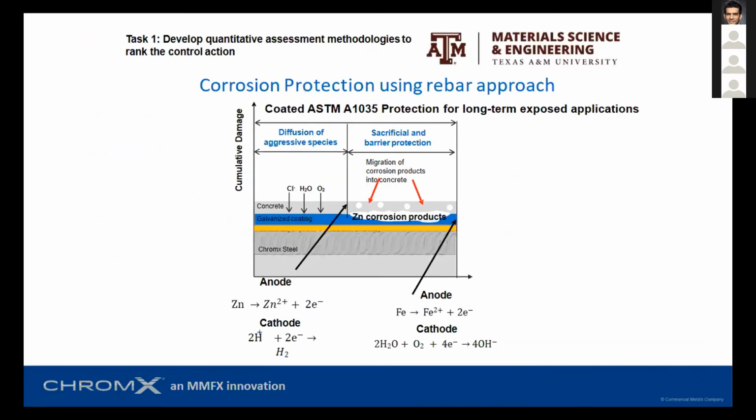So based on the presentations of yesterday from Dr. Homero, and based on what Mike presented to you today, I'm not introducing anything new to what you've seen already. So this is the process of corrosion protection using the A1055 coated with the galvanized for long-term exposed applications. We're still very early in the stage and the testing right now in terms of our material.